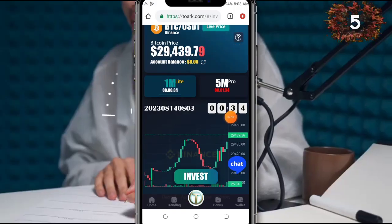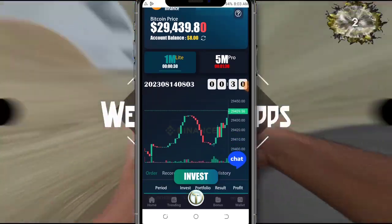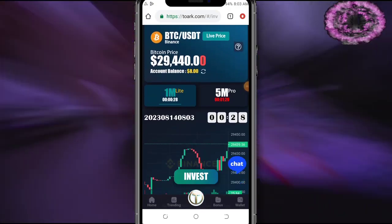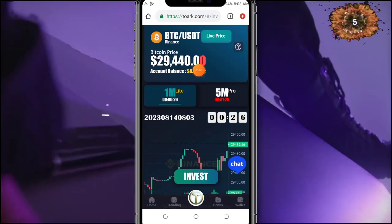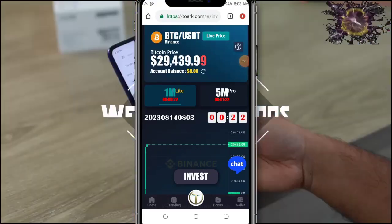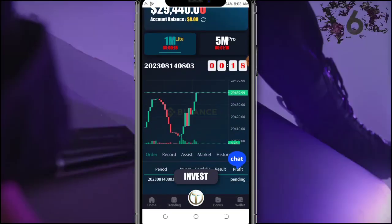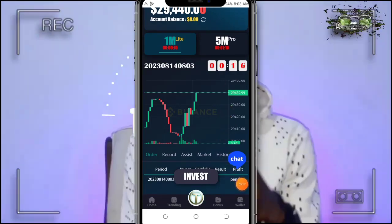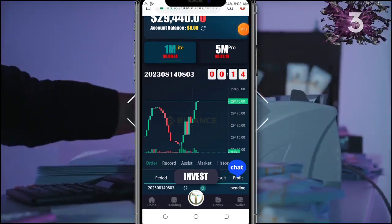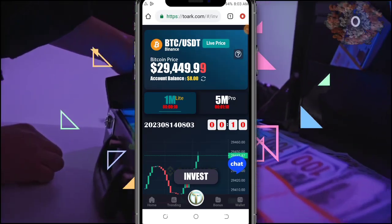You have to wait for the timer to count down here. So make sure that you follow the instructions really well, right? I couldn't do the first forecast. So okay, it's going and it's green here. So this means that you likely make a profit. You can see that the profit here is pending. So we are waiting to see if you can make a profit from this, right? So make sure that you follow the instructions really well.